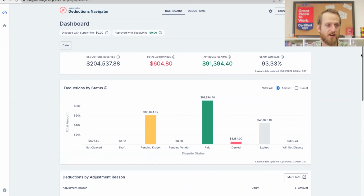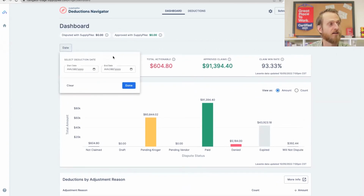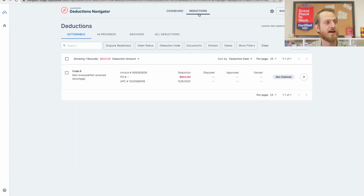It's hard to roll up all of that deduction data to get this insight. So that's what we've tried to do here. Should mention real quick, you can also filter this entire page for certain date ranges. So if you wanted to do year to date or the last 3 months, you can update the dashboard and all this information would update. So that's the high level deductions dashboard.